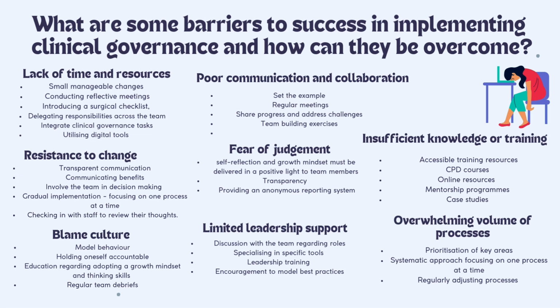Overwhelming volume of processes. Implementing multiple processes at once can be extremely daunting and can lead to burnout. Therefore, to overcome this, there should be prioritization of key areas that require improvement, using a systematic approach and focusing on one process and regularly adjusting processes to ensure they are suitable. For example, if I've identified that surgical nursing needs improvements, we can begin by measuring patient outcomes before using a surgical checklist so we can find baseline values.